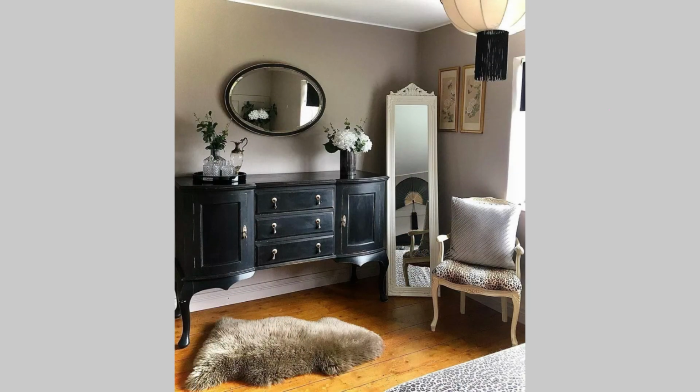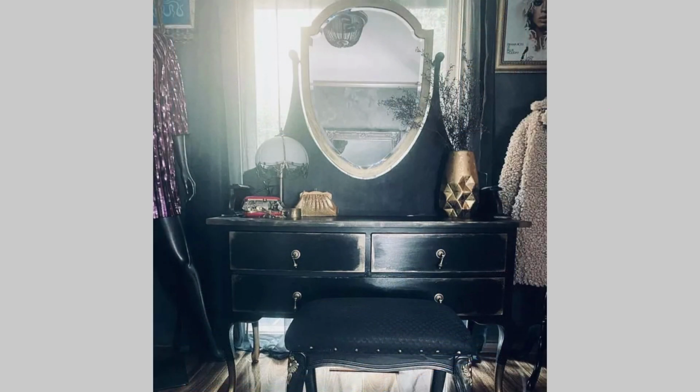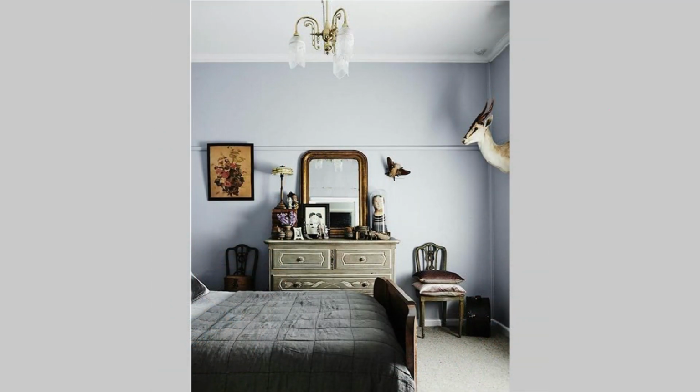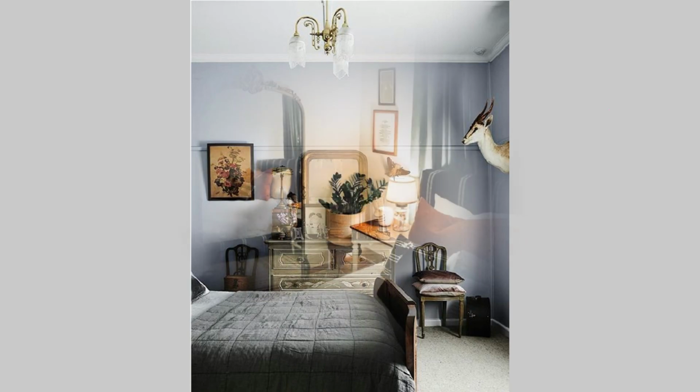Are you ready to transform your bedroom into a cozy haven filled with nostalgia and charm? Well, you're in the right place. But before we explore these timeless ideas, let me ask you a question. When was the last time you stepped into a room that transported you back in time, filled with rustic treasures and vintage wonders? If you're anything like me, those moments are truly magical.